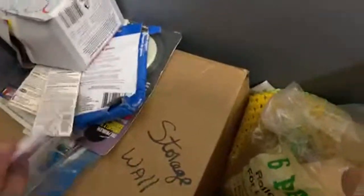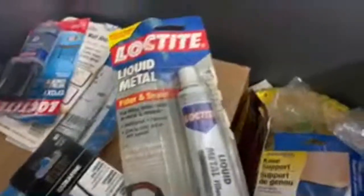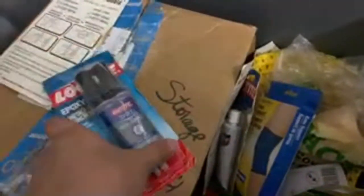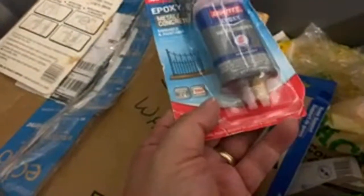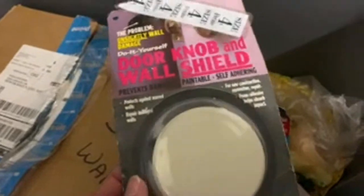Paintbrushes. Toothbrush, eyeliner, knee support, wall hanger, liquid metal. More eyeliner. Oh, two-part epoxy. That's always good. It's brand new. It's awesome. Door knob and wall shield.